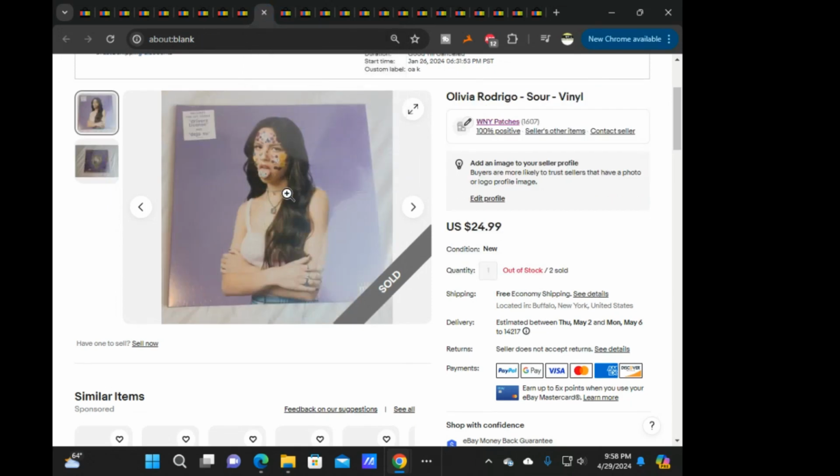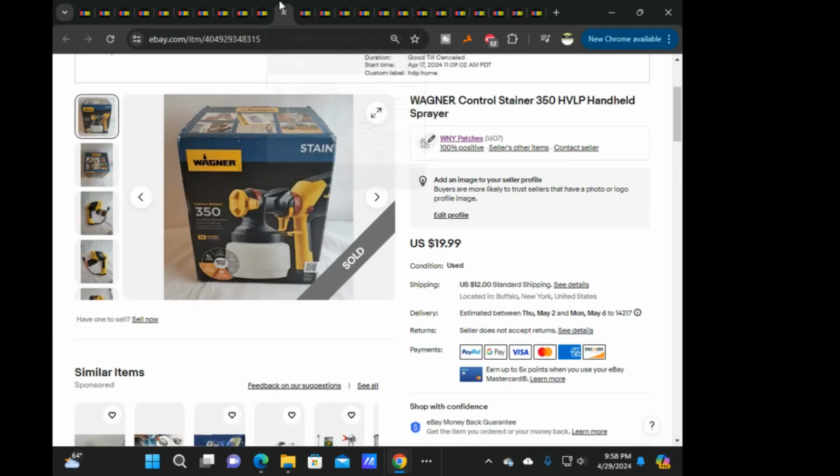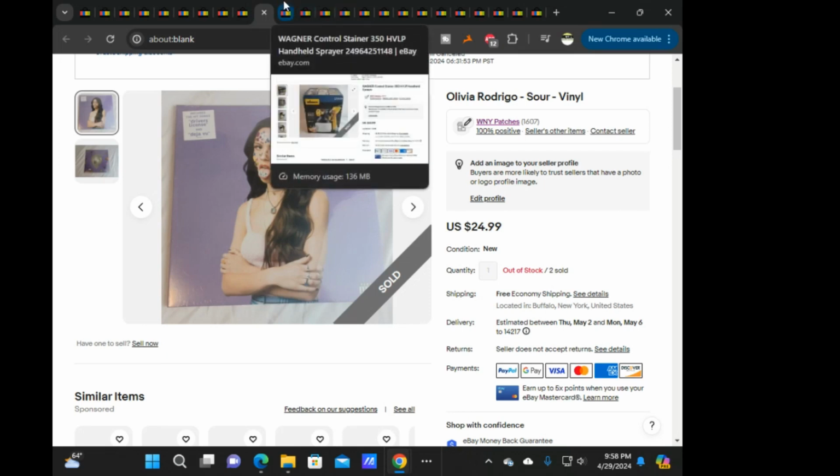Next was this Olivia Rodrigo Sour vinyl. Sold that for $25 free ship. I was expecting this to have sold long before now, but it's finally sold. Got that from my first Kohl's clearance event, online pickup. This is where I got this from. Got it for about $12. Granted, I think you could only order 2 at a time or some ridiculousness. So that's why I only have 2, or maybe it's 1, because I would have thought I would have ordered more because I did do multiple orders.